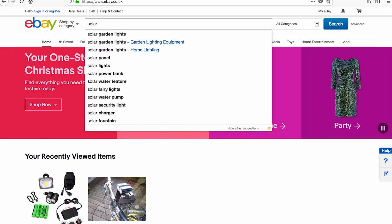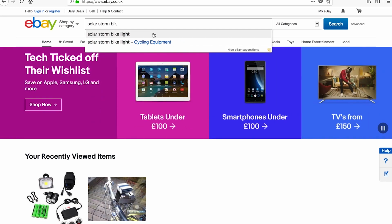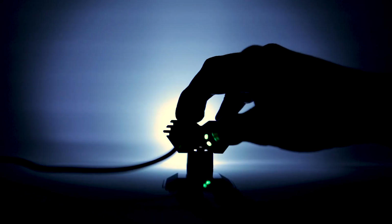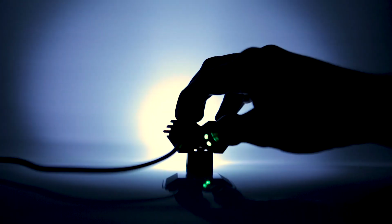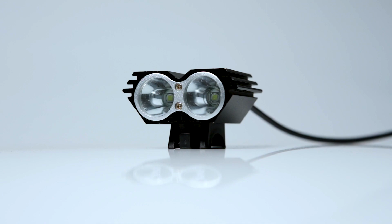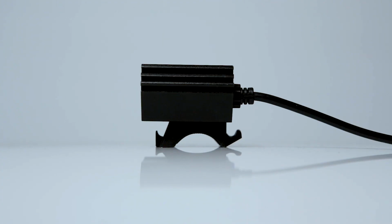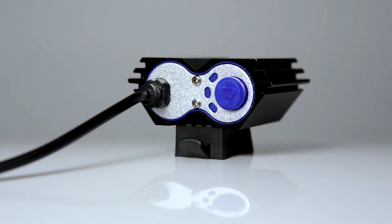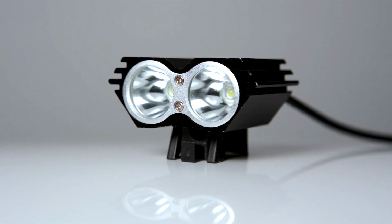Just a small browse in the darker corners of eBay will find plenty of Solar Storm style clones of this year's shape or that year's shape. For the best part of 20 quid, you're going to get something with a claimed 1800, 2500 lumens. No one's thinking it's that, but it's an entirely usable amount of light that you'll get. And for 20, 30 quid, if it just lasts you that season or 2 months, then fine. That's your gym membership for that month.